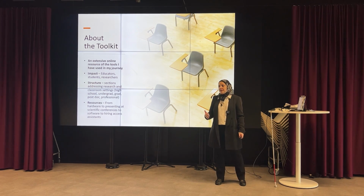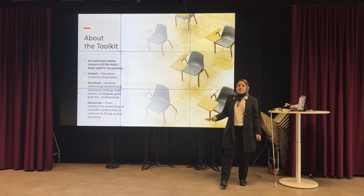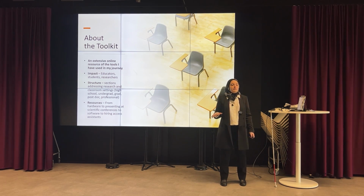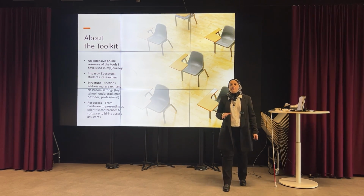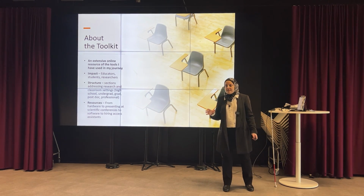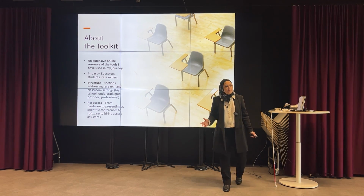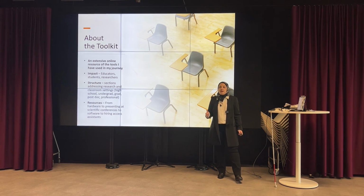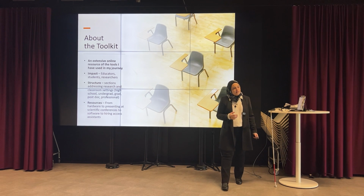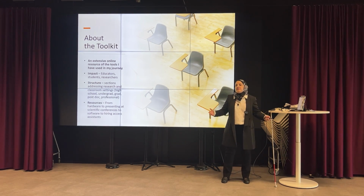It doesn't necessarily mean that what worked for me will work for you, right? We're all different individuals, but at least it's a repository. So you'll find different stages of my life in there, career-wise, and what tools I use for them, but also things like how I work with access assistants. How do I choose which access assistant to work with? How do I interview? And then everything from low-cost solutions to more expensive solutions, since as a professor I have more access to pricier solutions.